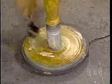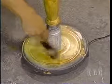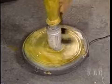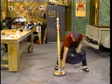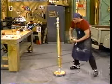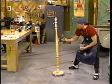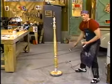And you want to make it so it looks nice and fuzzy. Look at that. And then afterwards, we'll do some veining in it, using thin brushes, put some highlights in it. But the most important thing is to get your foundation down. Because if you don't have a good foundation, you're going to turn out bad.